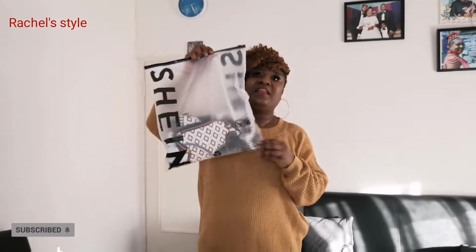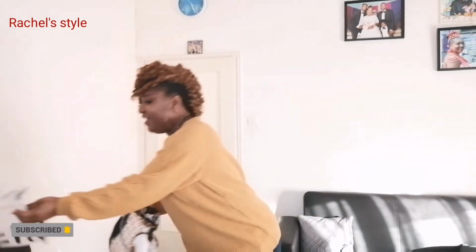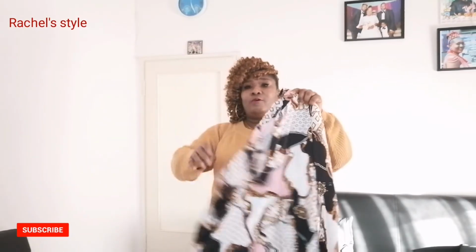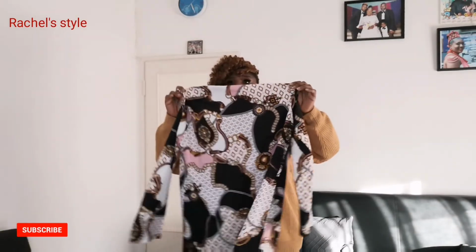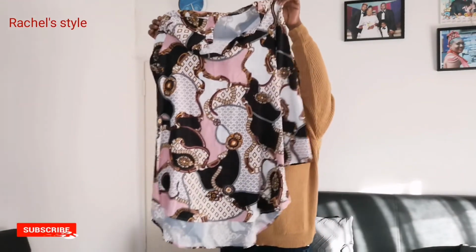So here, this is the last but not the least item that I got from Shein. Let me just bring it out for you guys to see, and I'll also put it on for you guys to see. So this is it. This is a gown. It will be nice for spring, that's primavera, and it will also go well for your summer. So I love it. Let me put it on for you guys to see. So this is how it is looking like.